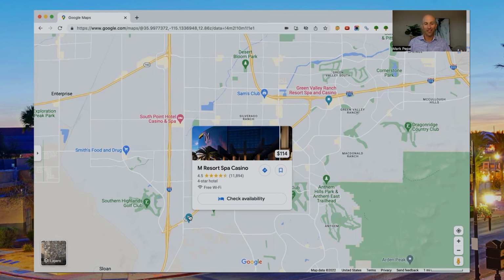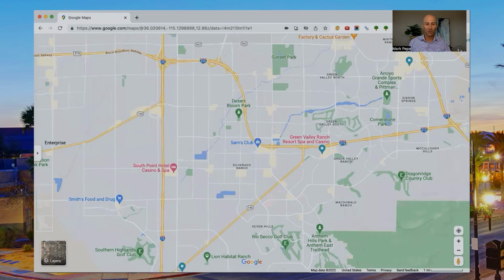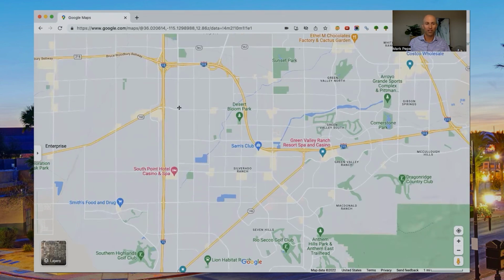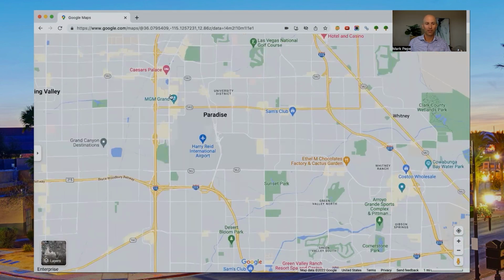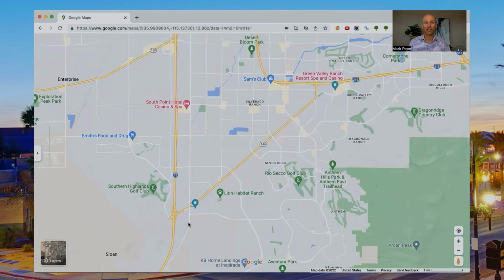It actually sits on Las Vegas Boulevard. It's quite a ways from the strip. As you can see, you can take this road all the way up, and it will take you eventually, if we move the map up, all the way into the strip, right off of St. Rose Parkway and the 15. Great, great upscale resort.